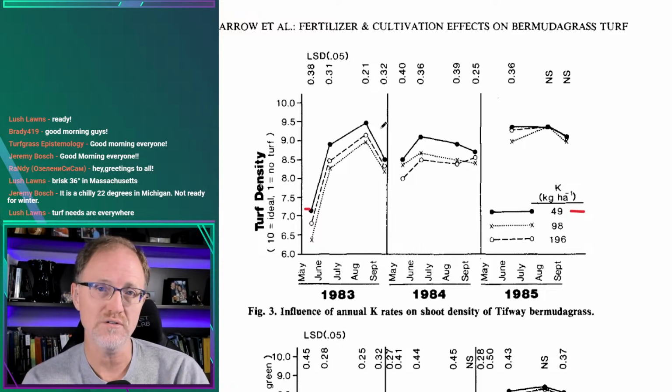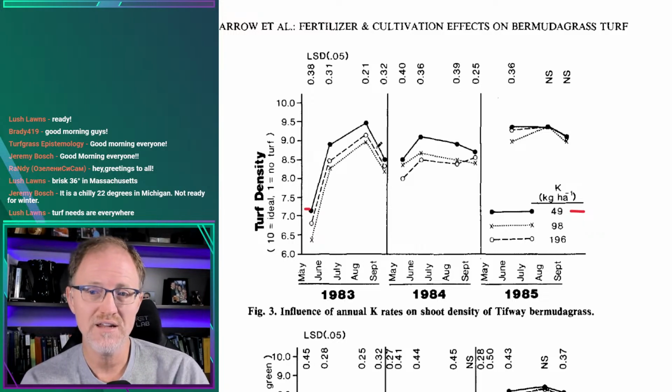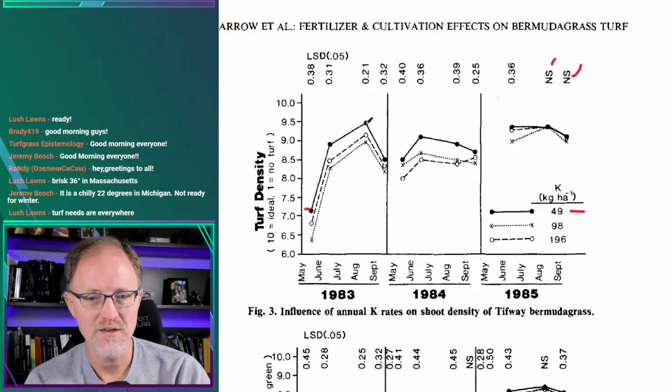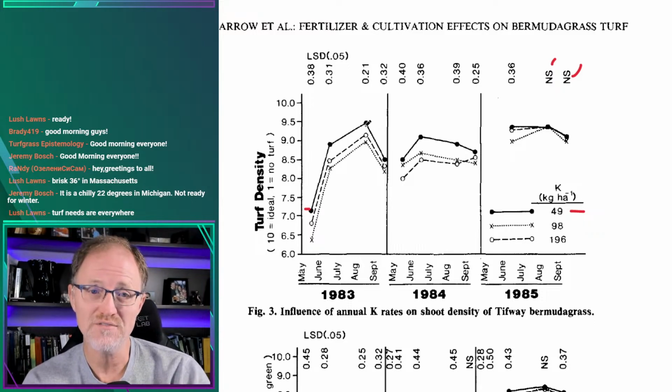We don't have a non-treated control. So I don't know where the line would be if you didn't do any potassium. Okay. Well, I do know where the line is if you apply more than 1 pound, and the line goes down. And you see it's significant. It's significant in May, June, August, and September. When you see an NS over here and these other ones, that means that the difference was not significant. So when you apply 1 pound, you get whatever response. Again, I don't know if that would be different than applying nothing. But if you apply 2 pounds or 4 pounds, what I can say in this study in Georgia in 1983 and 1984 on a home lawn on Bermudagrass, the density went down when you applied more potassium.